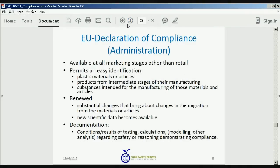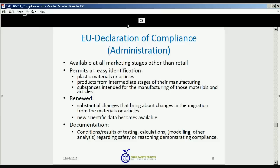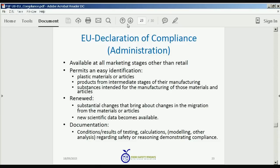The administration of the Declaration of Compliance in Europe is important also. It must be available at all marketing stages other than the retail stage where the consumer interacts with that packaging material. It must provide easy identification of the materials and the source of those materials going through the supply chain for traceability. It needs to be renewed when there are substantial changes that bring about changes in the migration from the materials or the articles, or if new scientific data about the safety of those substances or materials becomes available.